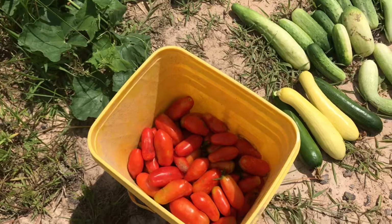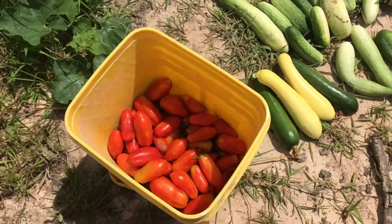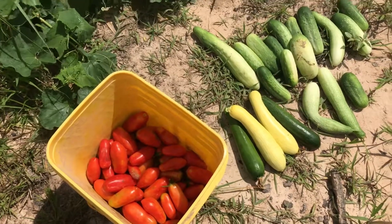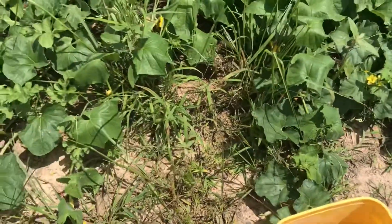There's some little pear tomatoes on the bottom. I don't really count them for much, but anyway, about every 2 days, this is what we get. We'll go through the peppers maybe once a week, see what we can find. But I was gonna just give you a quick tour of the rest of the garden.